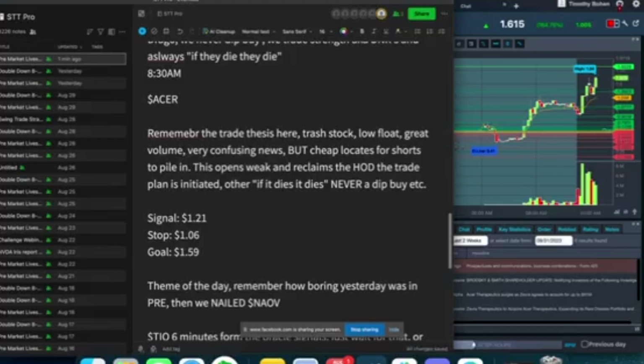So next is the price action. Guys, read the news, okay? If this opens weak, look at it, opened at like 110 and dropped to the low 90s. Weak price action. Then, if it reclaims the high of the day, the trade plan is initiated. Because remember, as a long trader, you're looking to buy strength. As a short seller, you're looking to short weakness.